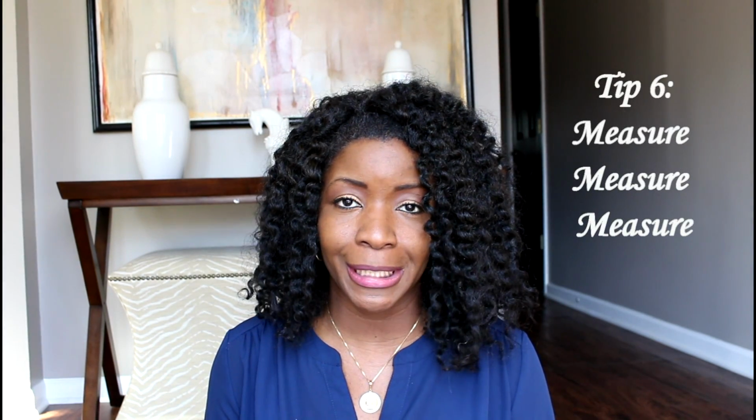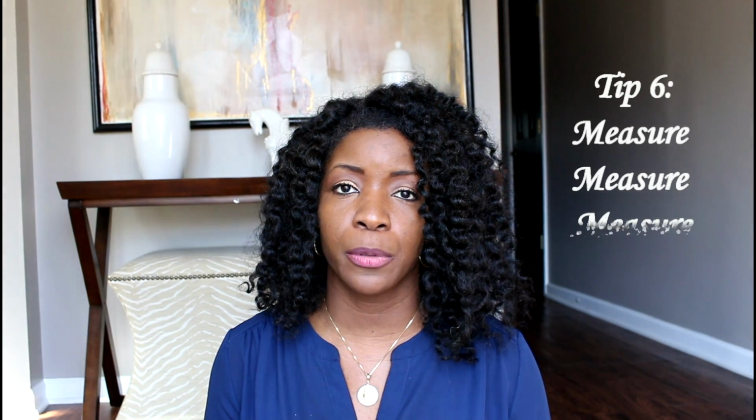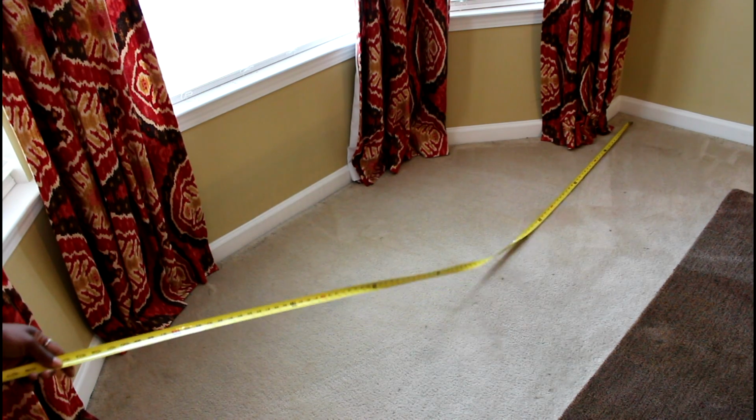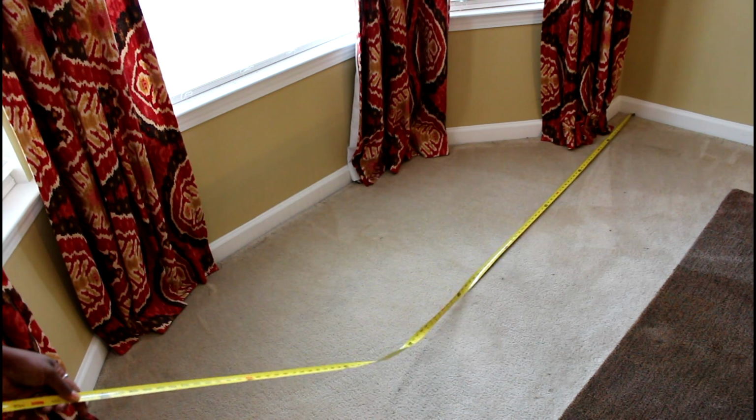My next point, which is so very key, is to measure. Oh my goodness, so many people get in trouble with picking furniture pieces in the showroom because they do not measure. And it only takes a few minutes to measure out your space.